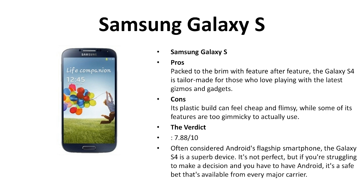The verdict: 7.88/10. Often considered Android's flagship smartphone, the Galaxy S4 is a superb device. It's not perfect, but if you're struggling to make a decision and you have to have Android, it's a safe bet that's available from every major carrier.